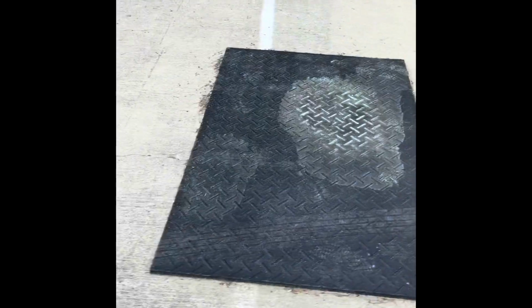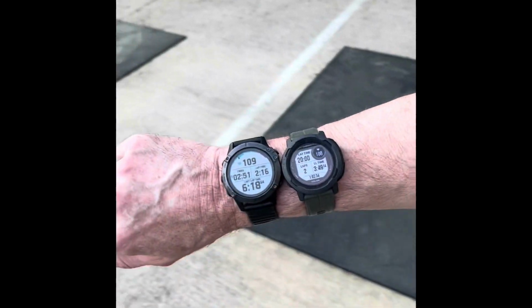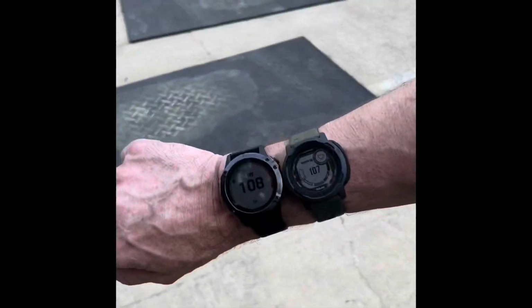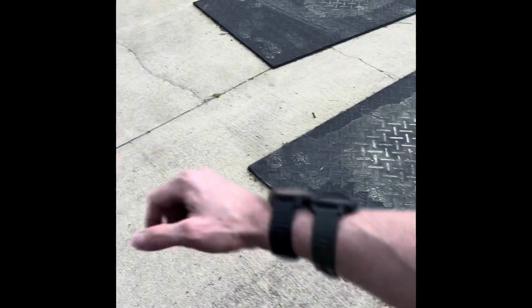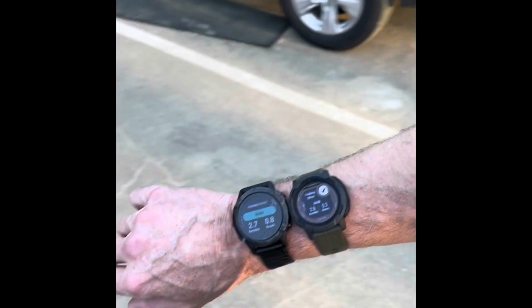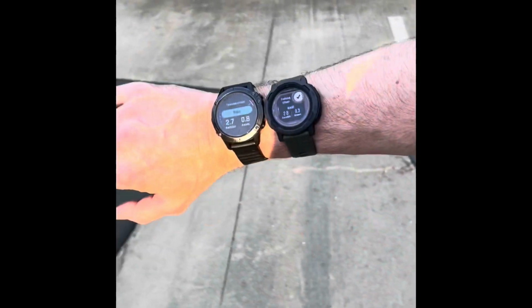All right, this is a difference with the 4 data pages. So we saw 6 before, so this is just 4. And this is what the heart rate gauge looks like. So if you're working out, heart rate gauge, and some of the data screens after a workout, how the data screens look, differences there. This also is how things look in the outdoors if you're just walking in, I guess, dusk.